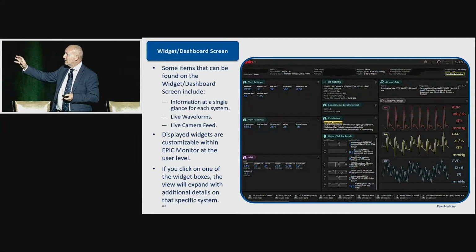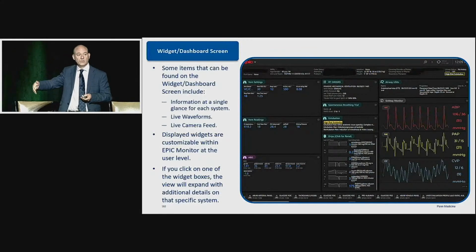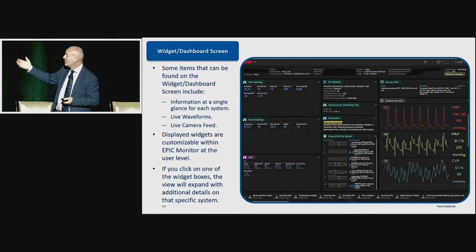So this is the widget board. You just scroll over it and it gives you a deeper dive. So you can see this is everything a respiratory therapist knows to round on every patient. So we have one RT who can round on 450 patients. Because of this board, you just click it up. If nothing is in red, you almost go on to the next patient because everything's in order. It's that simple.